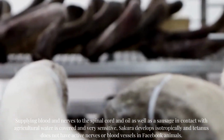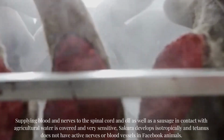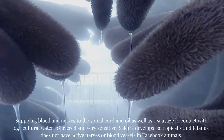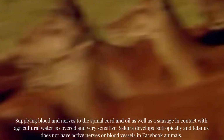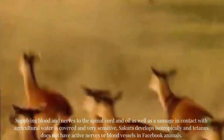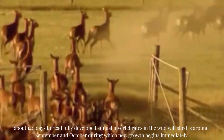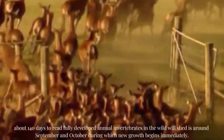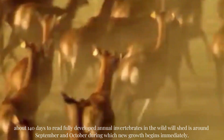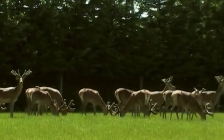Deer antler farming is one of the economic development sectors in the countryside, supplying blood and nerves to the spinal cord. The antler is covered in velvet and very sensitive. Once fully developed, the antlers no longer have active nerves or blood vessels. About 140 days to fully develop. Annual antlers in the wild will shed around September and October, during which new growth begins immediately.